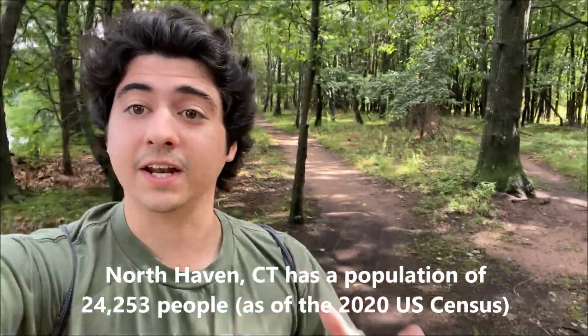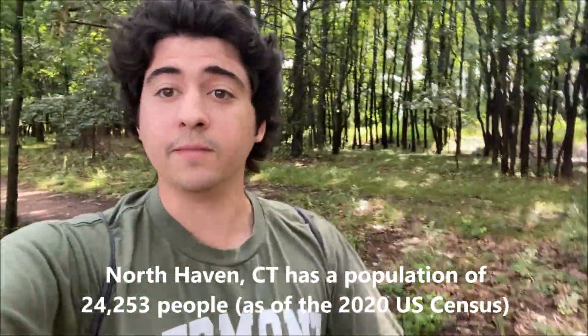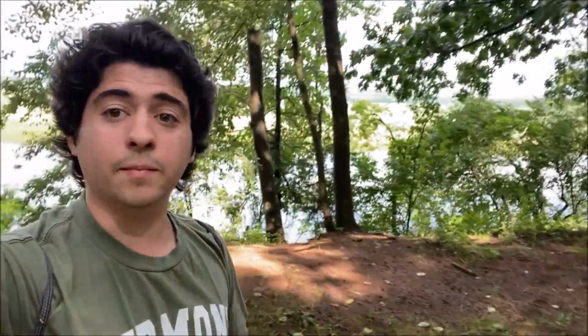But as you can see right now, I'm currently in the middle of the woods walking along a public trail. This is the Tidal Marsh Trail, located in the town of North Haven, Connecticut, just north of the city of New Haven. And as the name suggests, there's actually a tidal marsh located right nearby me. It's actually really scenic and beautiful. But this trail that I'm taking actually leads us to today's abandoned location, the Cedar Hill Rail Yard.